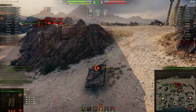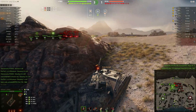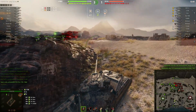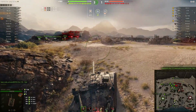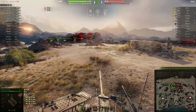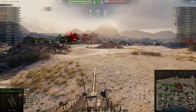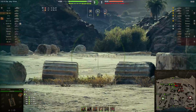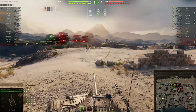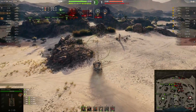So far we've done 1,735 damage. The Mouse was taken out of the game. He played very aggressively in a position where he knew that I was sitting on top. Not really sure what he was planning on, but with the T110E4 we're able to secure the flank, kill him, and now we can return over and go help our buddies out that are currently fighting a very hard battle in the corner of basically heavy tank alley.